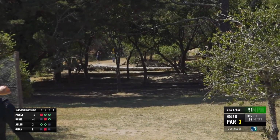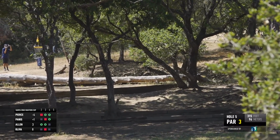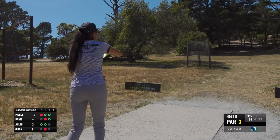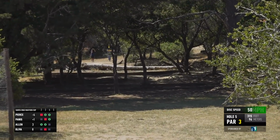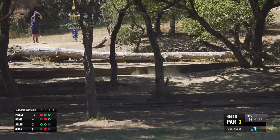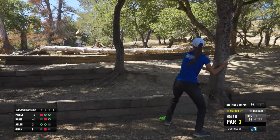Katrina with a D2 leaves it out a little far right. Beautiful though, up on almost top there, I think she did make it. It looks like she's on the upper level. That looks beautiful. Just stay clean now, and it does. Gorgeous drives there by Maria and Katrina. Pretty far up the fairway.